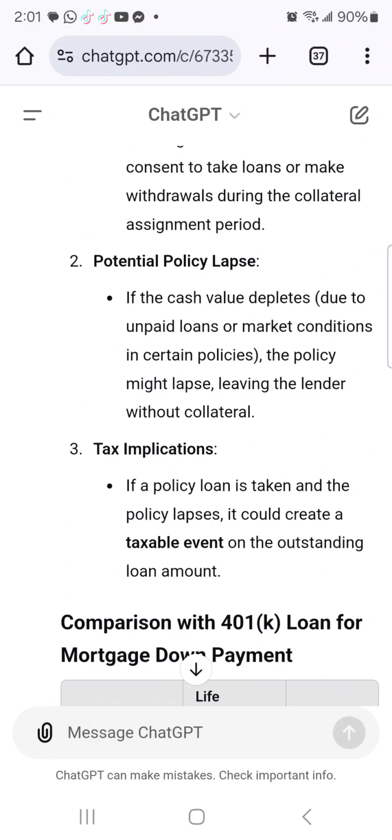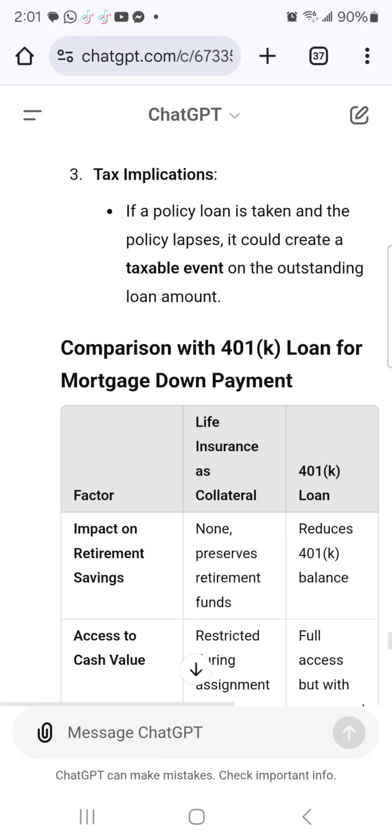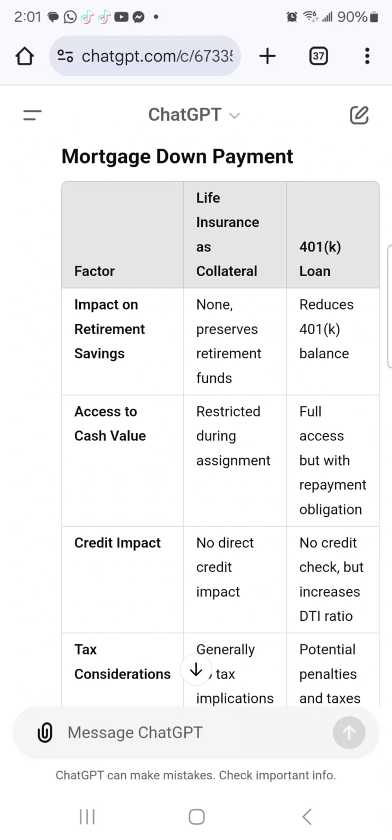Tax implications. If a policy loan is taken and the policy lapses, it could create a taxable event on the outstanding loan amount. Then ChatGPT graciously created a chart comparison with a 401k loan for mortgage down payment, because you always hear these mortgage lenders tell you to borrow from your 401k, which is helping them because they're going to close a loan and get points, but it's hurting you because it's taking money out of your retirement. Let's look. Life insurance as collateral versus 401k loan.